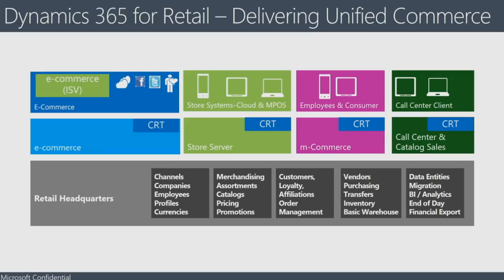And then the CRT you see up there, that's the commerce runtime. That's where you take the business logic, you create it once, but then you can run it everywhere. So no matter what platform you're on, what device you're on, it's the same experience, the same business logic. You simplify that greatly without having to worry about that anymore. Whether it's a Windows device, whether it's Android, iOS, doesn't matter. Whether it's Lenovo, whether it's Acer, whether it's HP, doesn't matter. It'll just work.